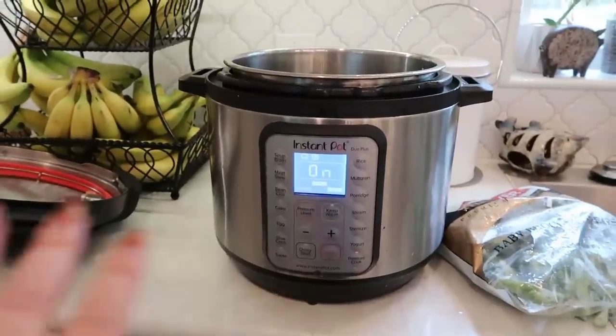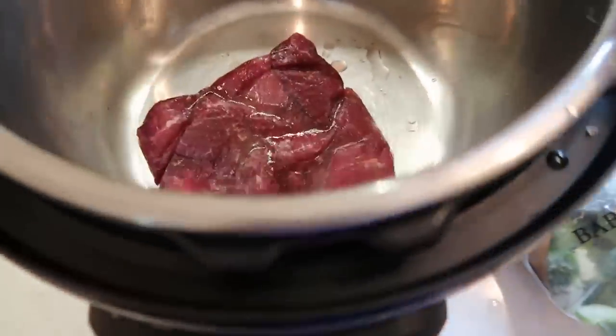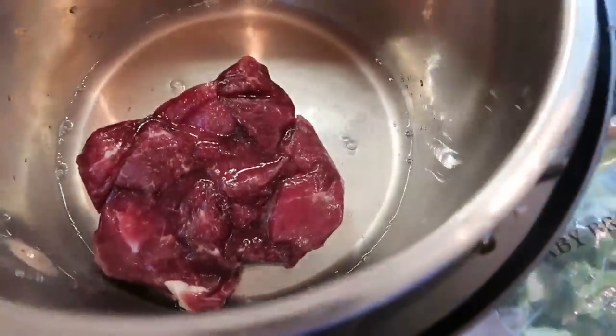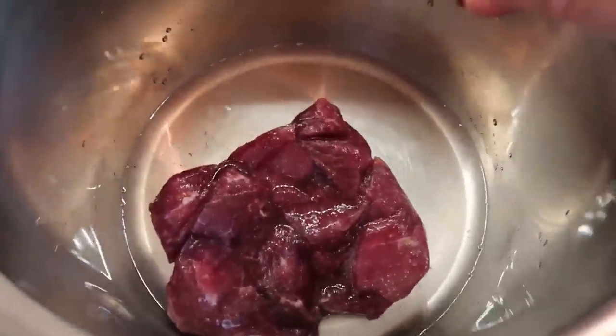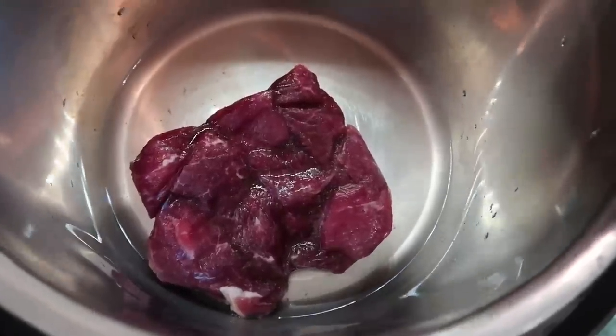Alrighty, so this has nothing to do with today's freezer cooking extravaganza. I need some lunch. So I had one pack of stew meat from that Pure and Holy Cow, as I like to joke. I'm gonna do this up in the Instant Pot. I'm gonna throw some seasonings in here in a minute too. And I'm gonna have this over some cauli rice.